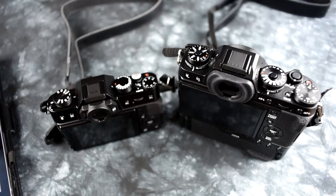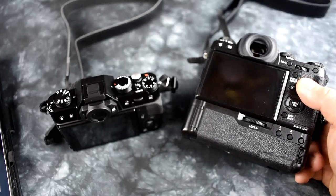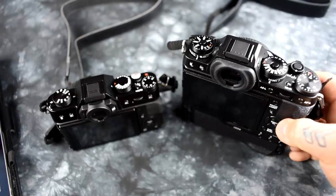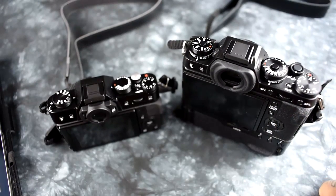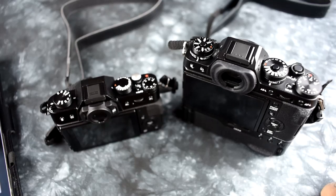The X-T10 has no possibility for a vertical grip like I have here currently on the X-T1. Some people that doesn't matter. I myself am a total vertical grip slut, and I absolutely love the vertical grip.